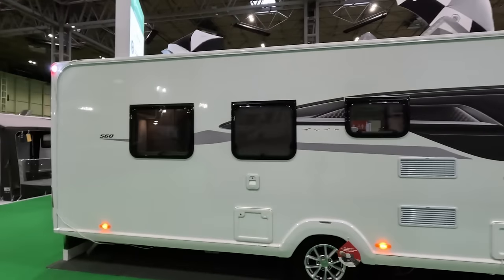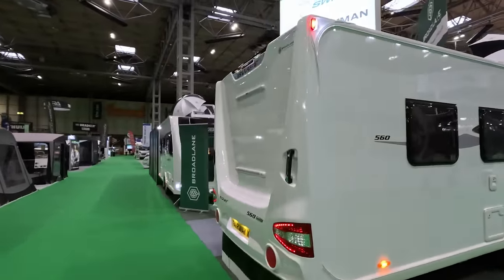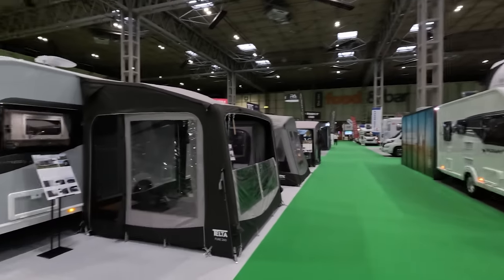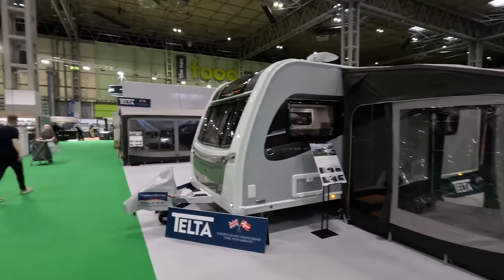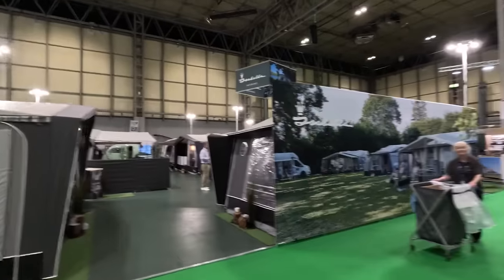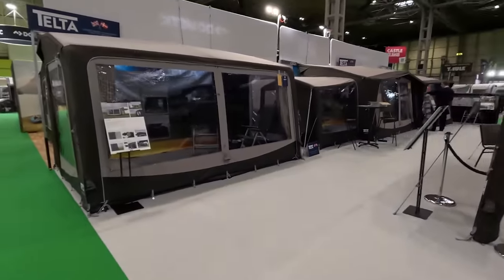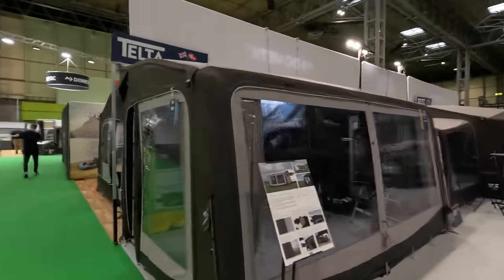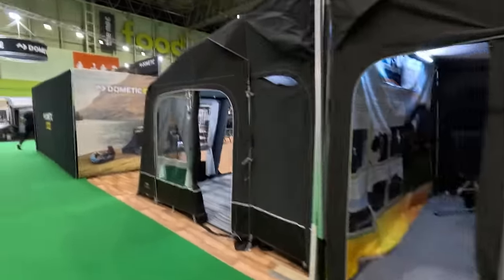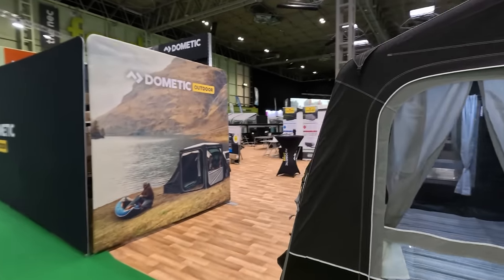And yes, it's not true there's no caravans here. There are some caravans, I've just not been looking at them. No one's asked us to look at any caravans. It's got Broad Lane Leisure here. Got some awnings in this area. And we're in Hall 1, incidentally. Isabella awnings. A name I've not heard of before. Telta. Okay, we'll perhaps have a look at these when Jenny's with me next time.